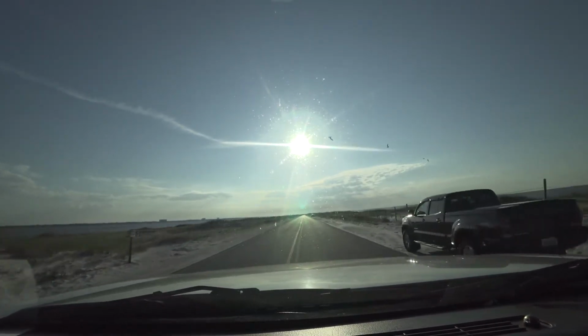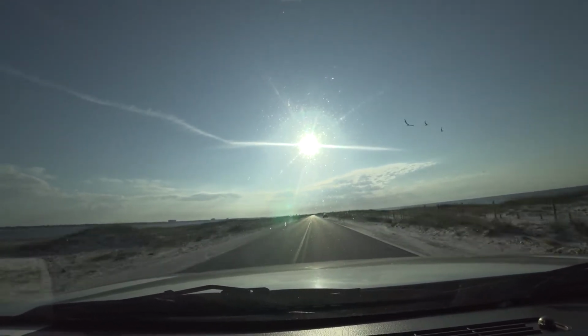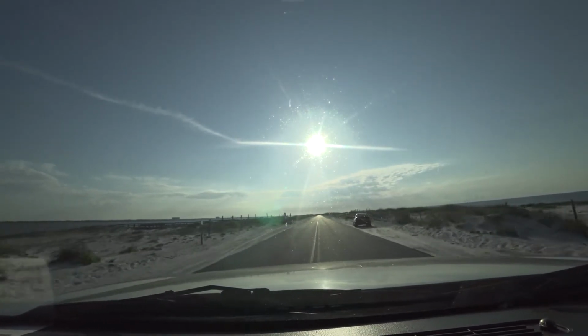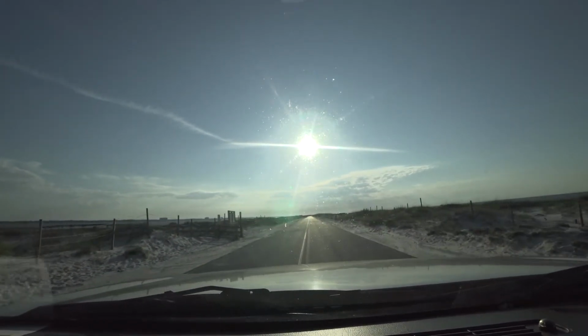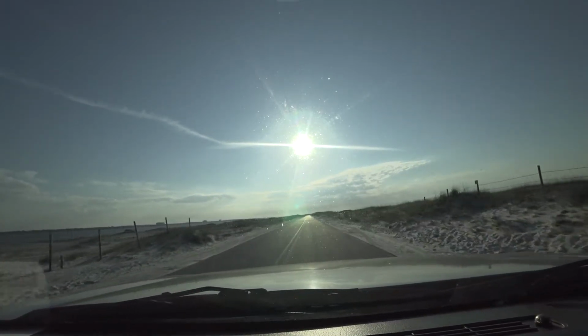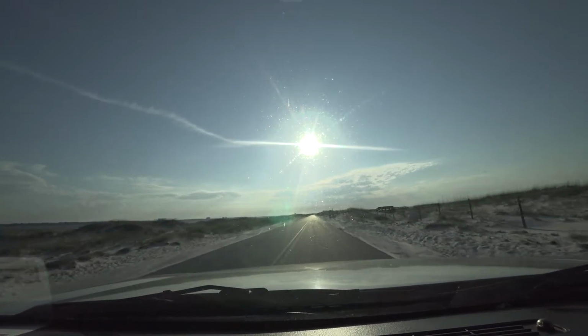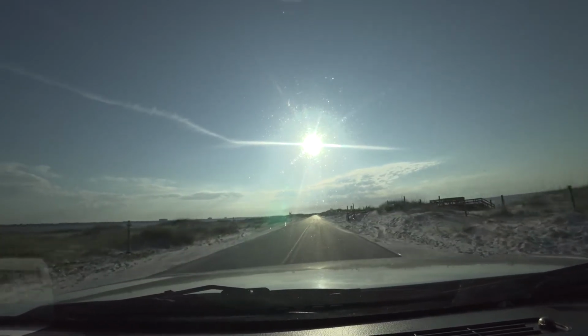In times of tropical storms and hurricanes, this island would be completely underwater. It slows down the storm surge and wave action onto the mainland, but not by a whole lot.